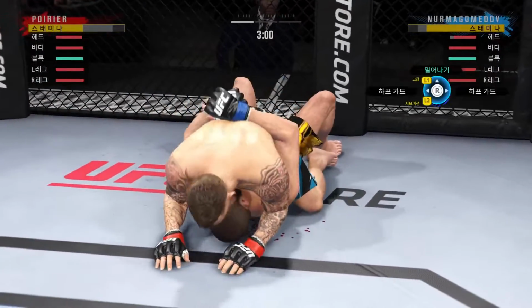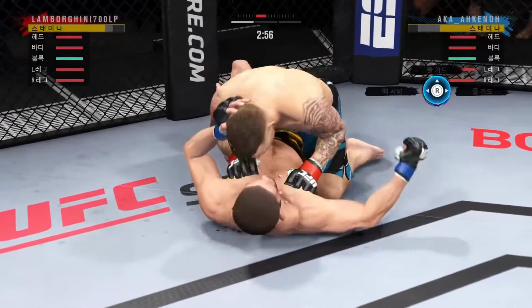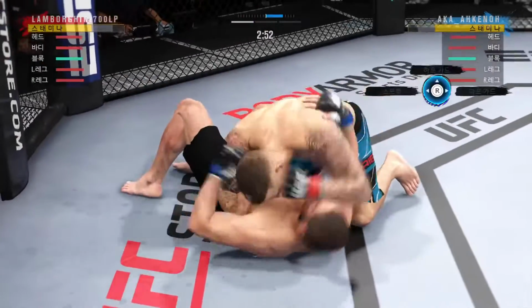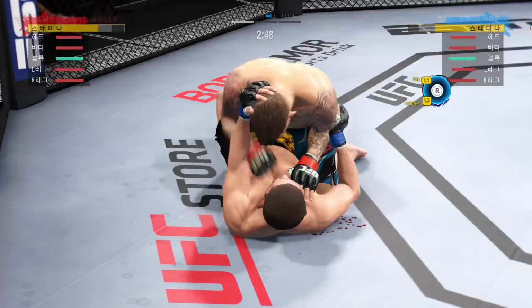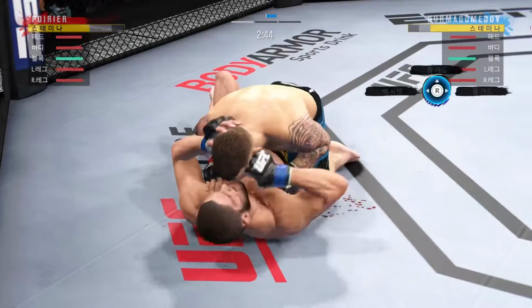All right, great position for him here. He's got the full mount. See if he can get that ground and pound going. Oh, he's got to get it going, but he can't rush. A lot of times, guys get in the full mount and they rush, they get nervous. They're like, oh my goodness, I'm winning. Reality is, you're winning, but it can change in a matter of seconds because then they can be gone.